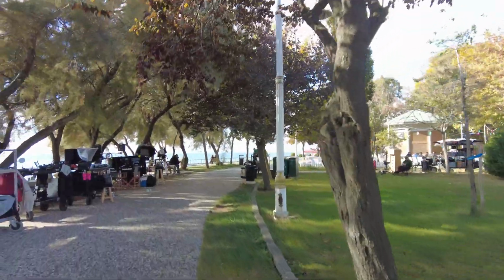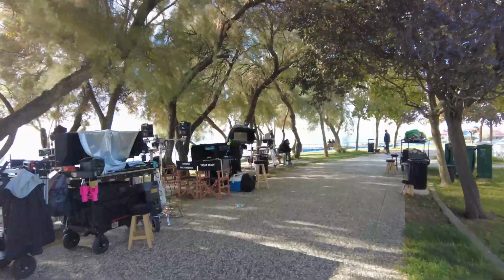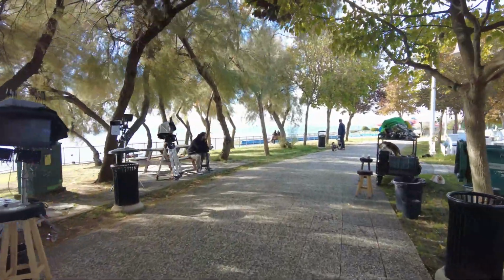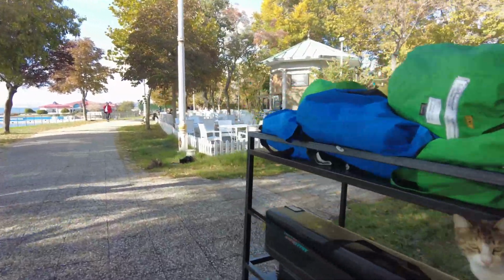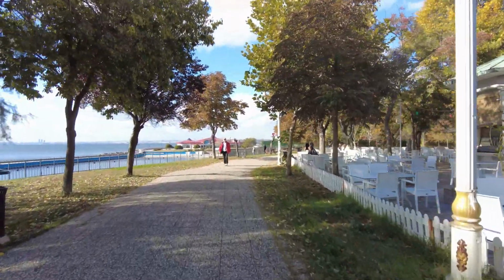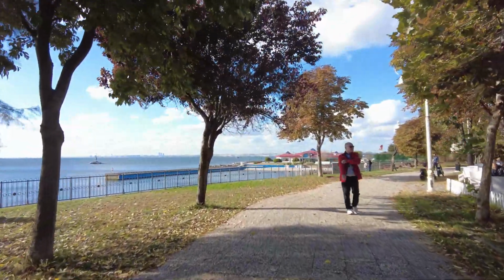I don't know what's all this. Like, look at all these cameras, gear and stuff. I don't know if they're recording some sort of a movie or something. All the crew resting, God knows. Anyway, look at the cats. So this is the view of the European part, but I think the better view we get from the marina, as we are still in the park.